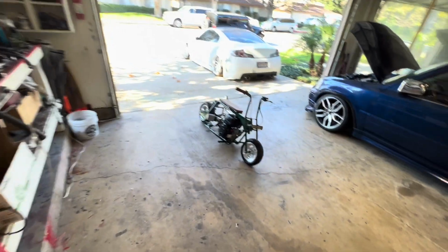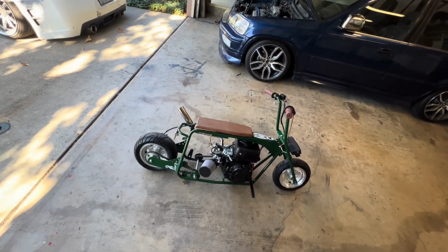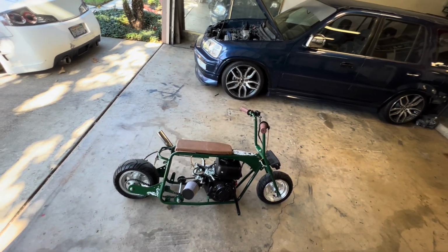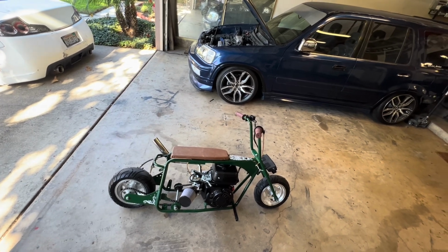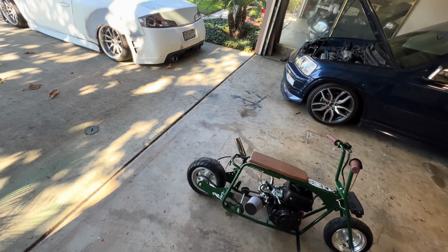Hopefully it's a good angle for you guys, but we have the new filter performance part on, along with a bigger jet inside. I just took it out for a ride, and I can definitely feel a difference. It is much quicker. So I'm gonna go ahead and film a little video, just a quick little one right along to the street and back.